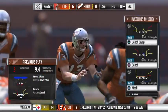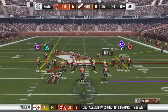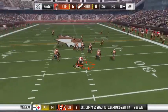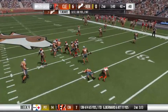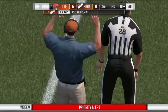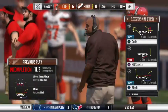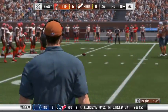If you're running an out route, it's likely you're going to end up near the sideline. And what did we just see there? You got it, the benefits of practice. Toe tapping, foot dragging, picking it up and making sure it was a catch. It's a tried and true formula, and I don't think it'll change for as long as we play football.